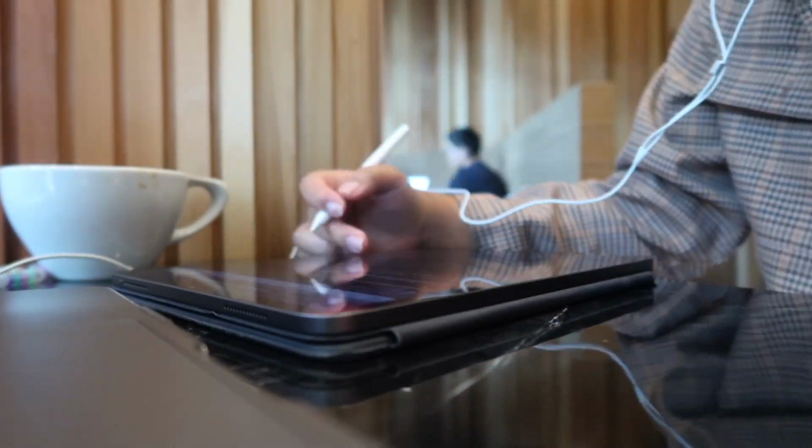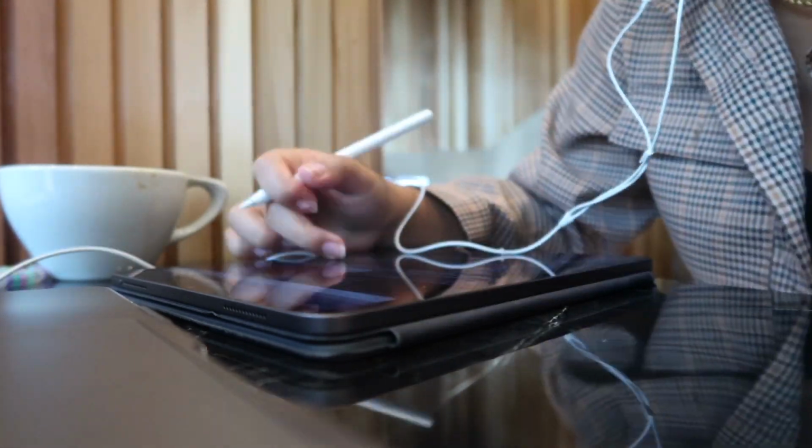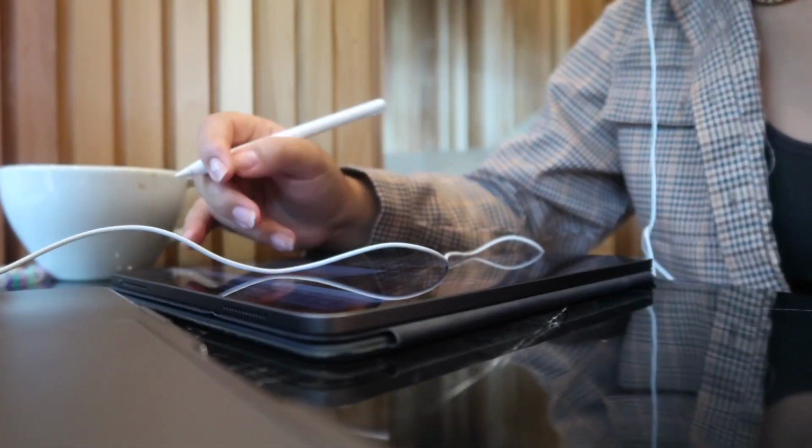This is a really nice cafe study spot. I've been here already 3 or 4 times maybe, and every time I get a lot of work done, so yeah.